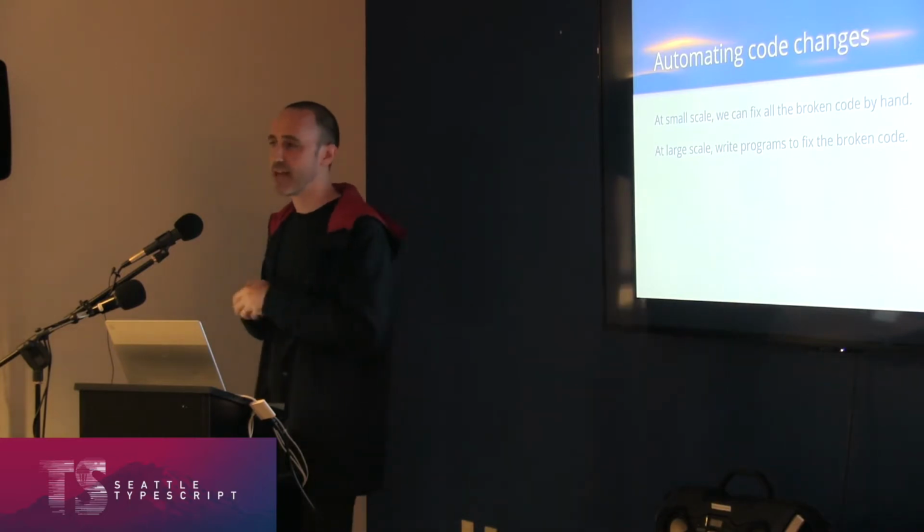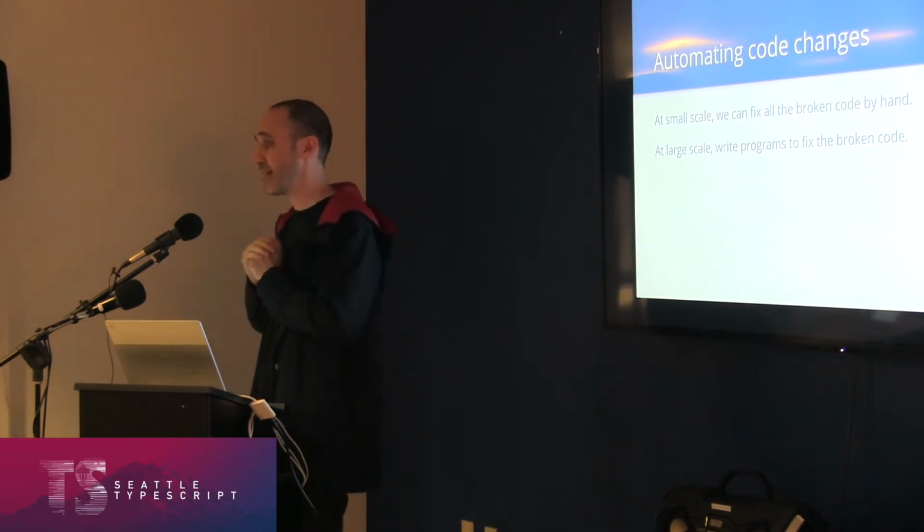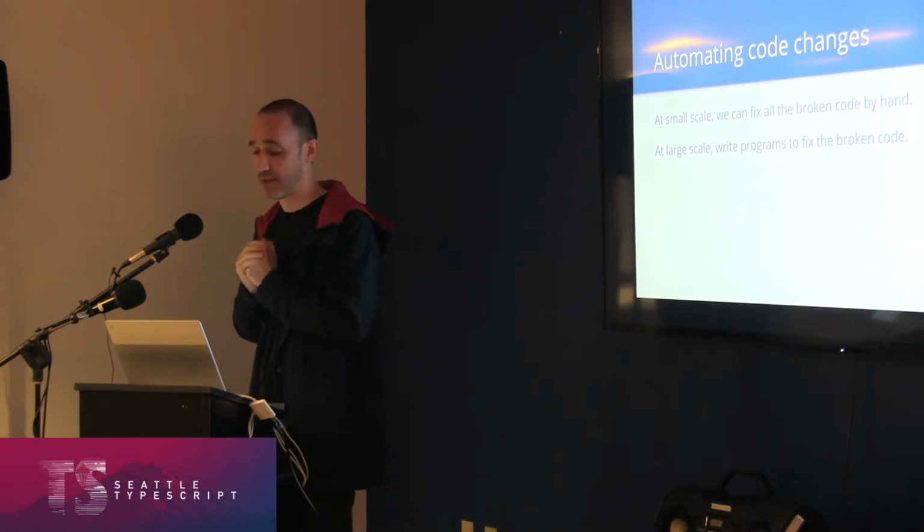At a small scale, when something breaks, we can fix all the code by hand. And at a large scale, you actually can no longer do that. You need to write programs that transform code.